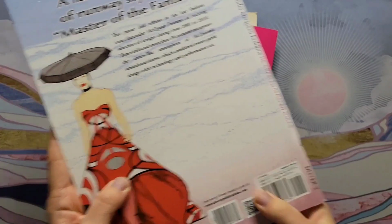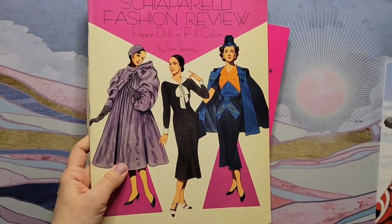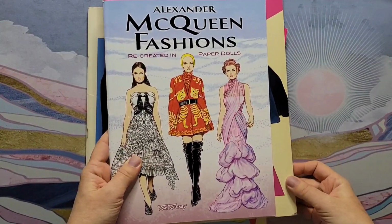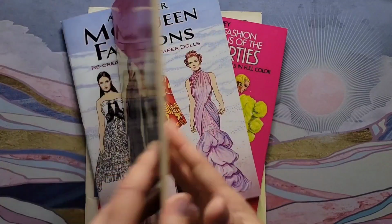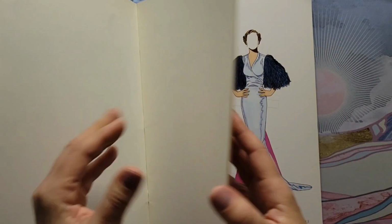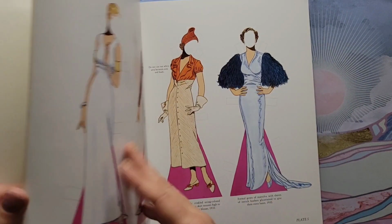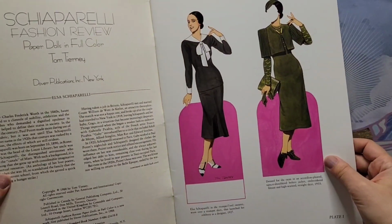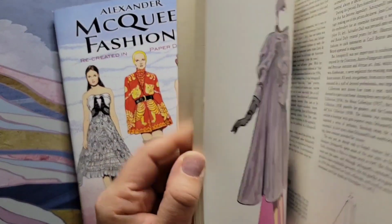You can see these new ones, how they're $11.99, and these old ones, see the difference? These only cost $3.95. I think these are from the 80s, maybe even. They're so old. They smell old too. I thought I saw, oh, here you go. Copyright 1988. So this one's from 1988.